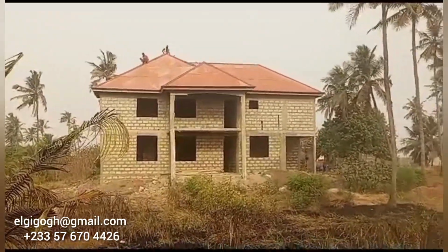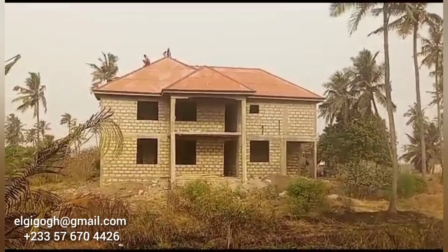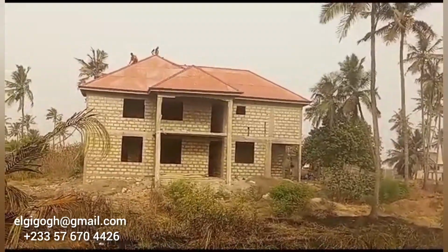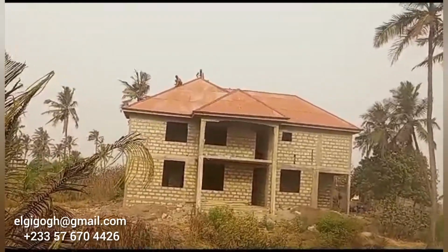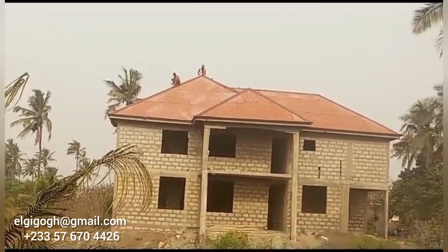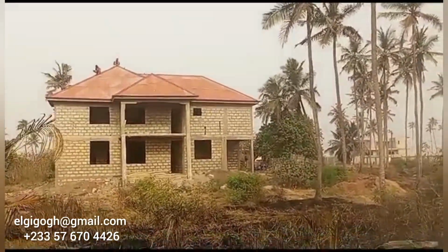So you can see the design as it was shown. The same thing over here. No changes. The roof design is the same thing over there. So, this is what you could have done with 41,000 if you were saving from January 2023 till date.